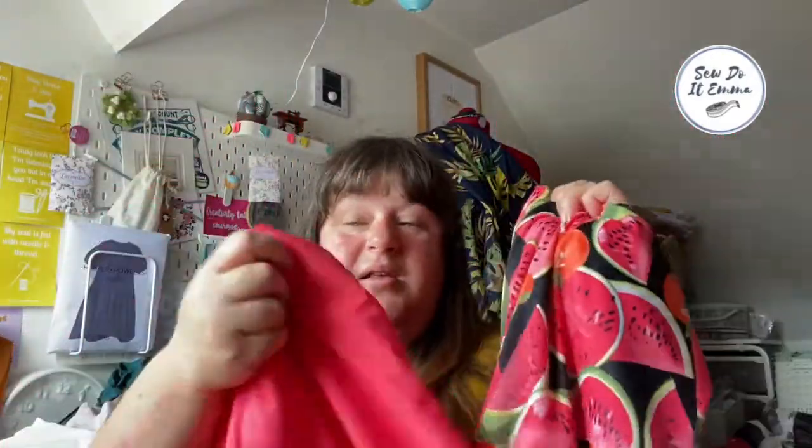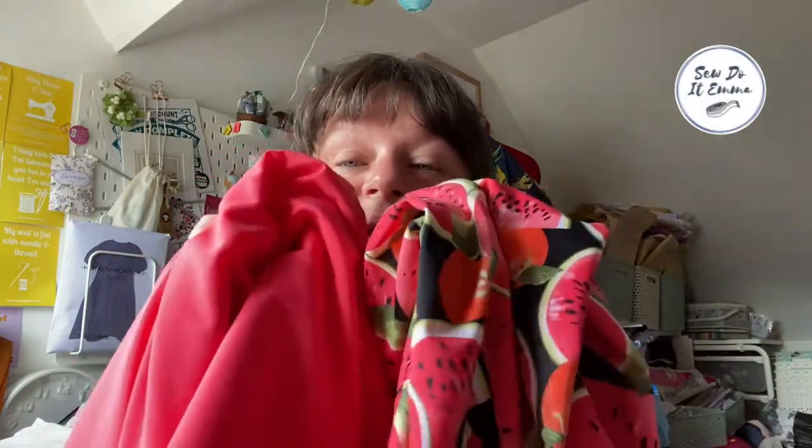I'm thinking separates. Yeah. They feel lovely. Especially this one. This feels... Oh. So I'm thinking, yeah, I got these in mind to sort of mix and match. So yeah, I have no idea of what separates and what one piece that I'll be making.